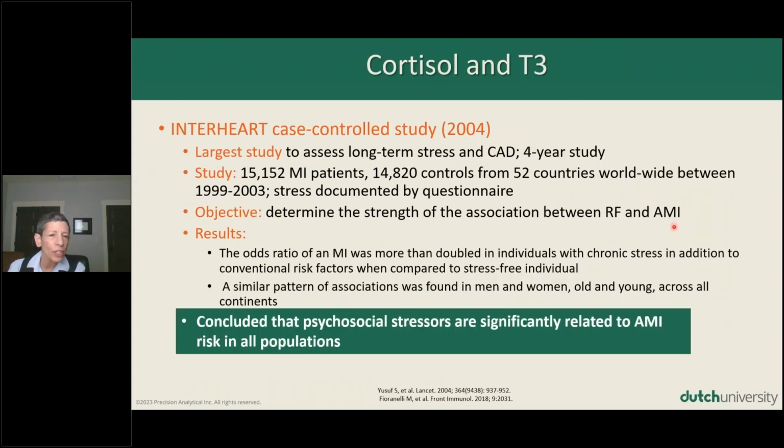The INTERHEART study was the largest study to assess long-term stress: over 15,000 MI patients and 14,820 controls. Stress was documented by questionnaire, and they set out to determine the strength of the association between traditional risk factors and acute MI. What they found was that the odds ratio of having an infarct was more than doubled in individuals with chronic stress in addition to conventional risk factors when compared to stress-free individuals. They concluded that psychosocial stressors are significantly related to acute MI risk in all populations.